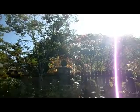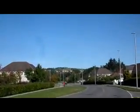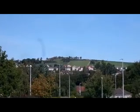Autumn trees can be bonny, glowing in sunshine. If you look in the distance, you can see houses high up, built on hills. This is Westhill from the valley, looking up in the distance.